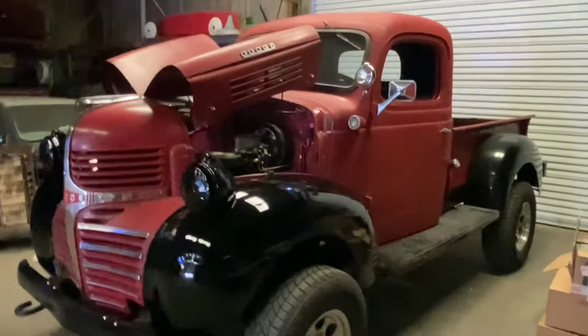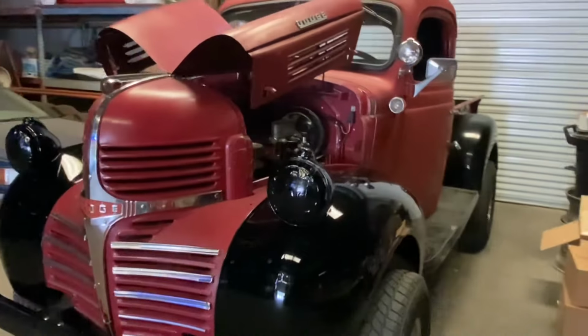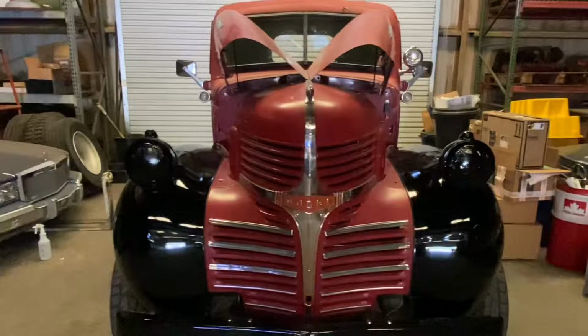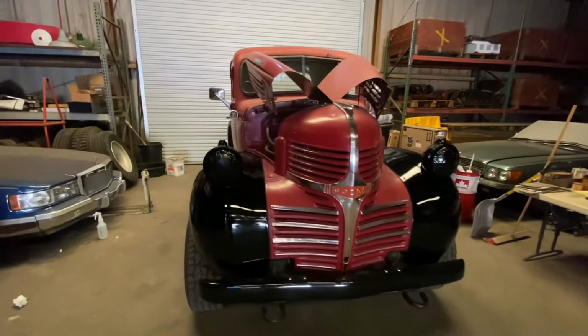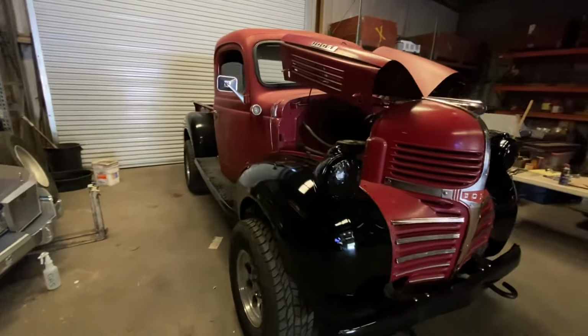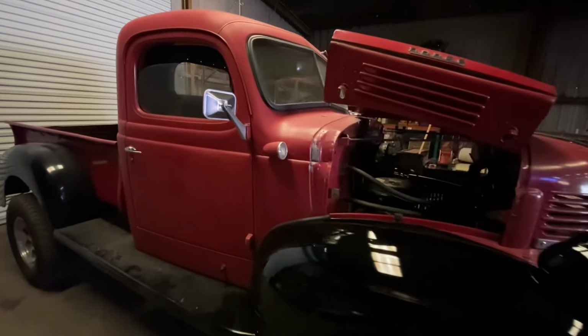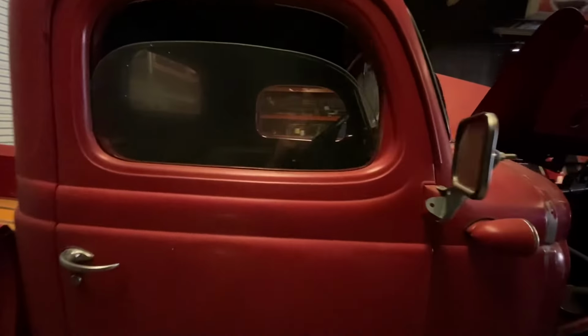I was very excited when I saw this truck. This is a 1941 Dodge WD20. The stance alone is incredible. It, to me, just looks so stout, the front end on this truck, and it's in remarkable condition.